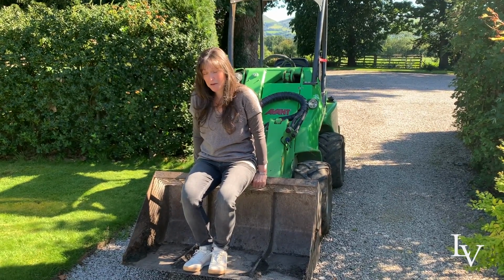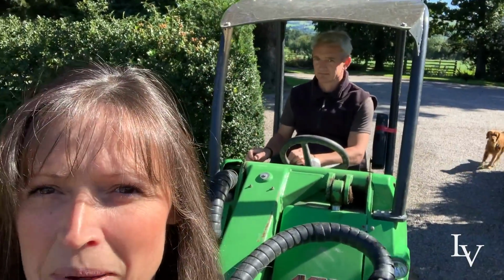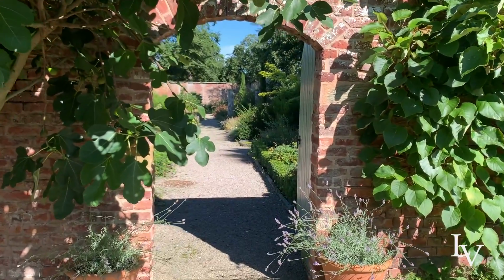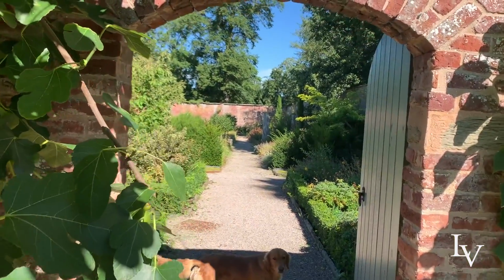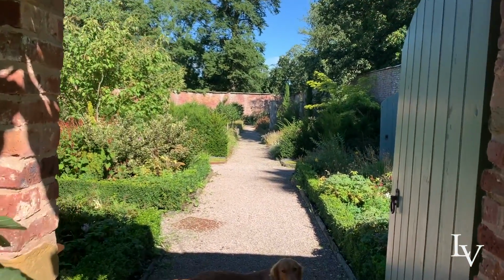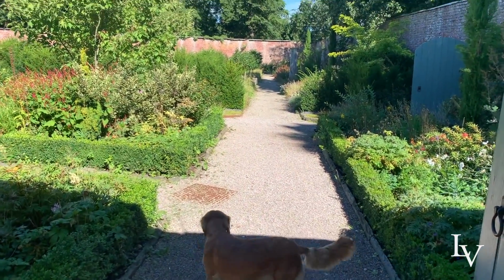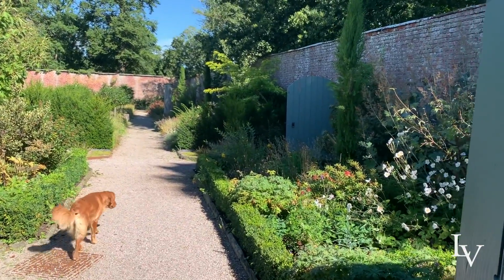So I'm going to go up in this, and you're going to come with me. So here's Tom behind me, and we're going to go up shortly. I'm going to spin you around so we can see more of the garden. And here we are. This doorway is in the north side of the wall garden. So we are entering along the west side, which is this wall here.